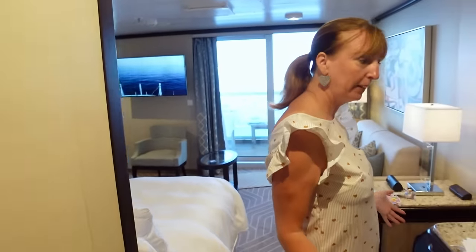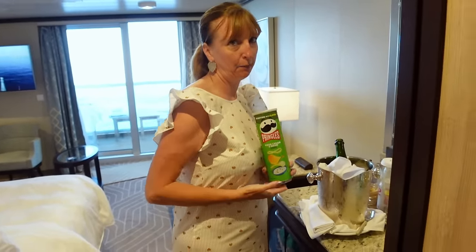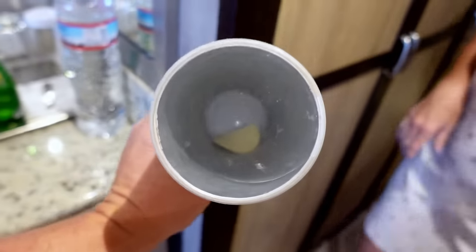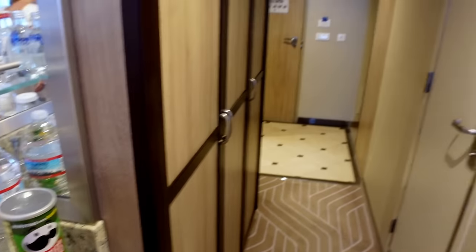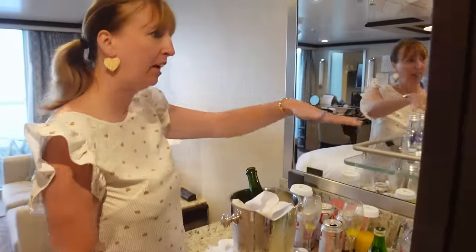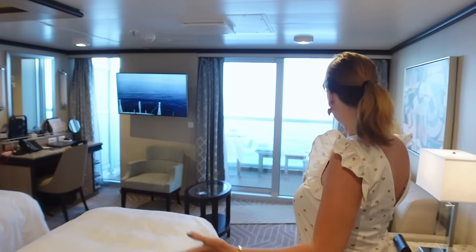Here's your little bar area right here. Look what we found. Look what they had. Mr. Canuck's favorite Pringles. Snacks. I went to grab a Pringle and they're all gone. There's like half of one left in the bottom. I think they'd notice if I took that one. Lovely bar here. Yeah, mini fridge down and under. Lots of shelves for stuff here. Great area. And now let's come into the room.